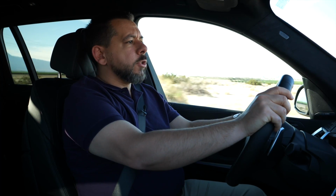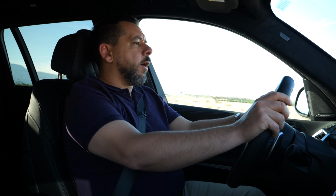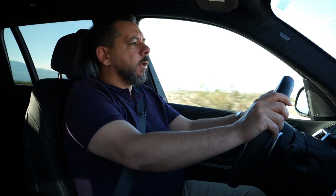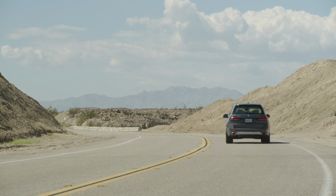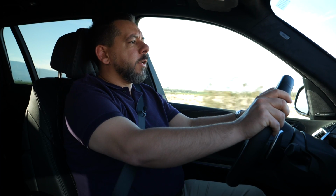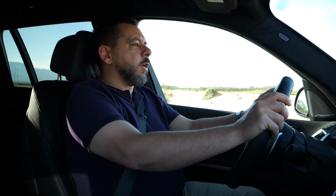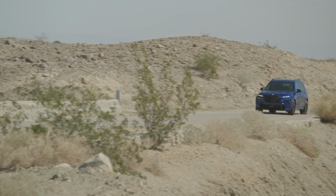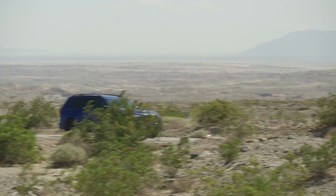Let's talk about the engines. You can choose between models with xDrive40i, 40D and M60i. The xDrive40i is a 3-liter inline 6 gasoline, 380 horsepower, 500 newton meters of torque. 40D is a 3-liter 6-cylinder diesel with 340 horsepower and 700 newton meters of torque, and the M60i is a V8 with 500 something horsepower and 700 something newton meters of torque.